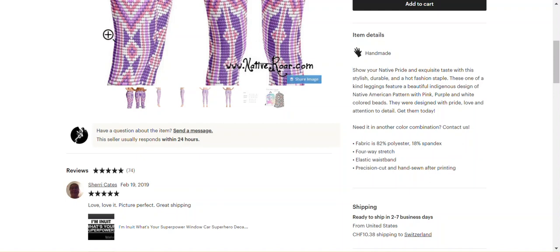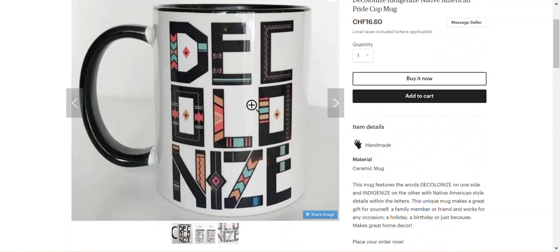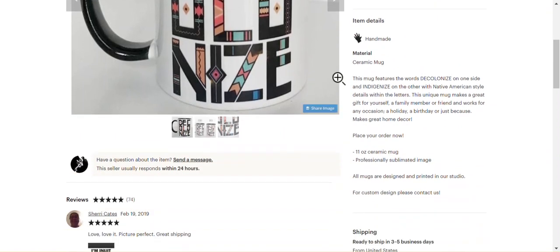Okay, and I've bookmarked a second item to compare from the same shop, of course. Here, with this mug with the decolonize slogan on it, and it doesn't have that. The description just explains what the mug is, not what it can bring to the customers, and I believe it's a big difference, because all I see here are features, not benefits for the customer.